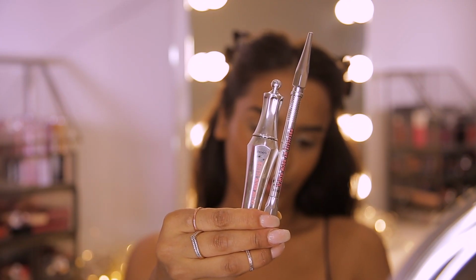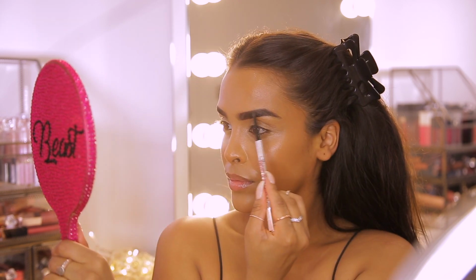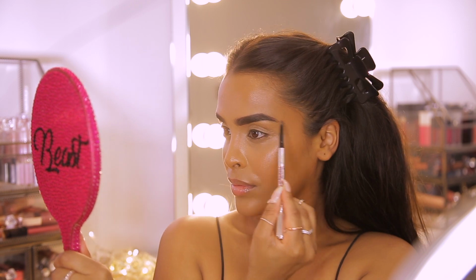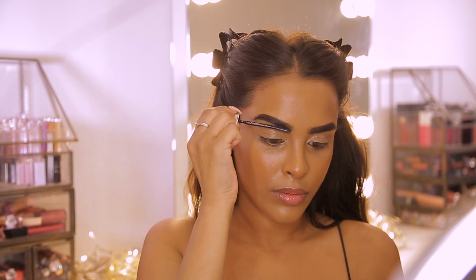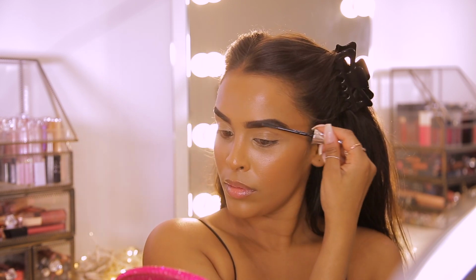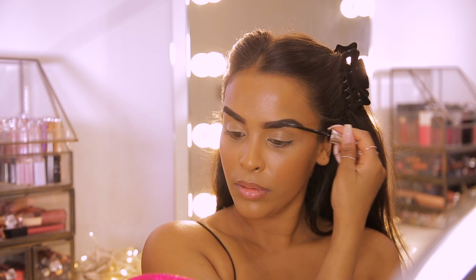Then I'm going to be doing my brows. Now, I did my brows with Benefit. You see them in every single video, so they're exactly the same as what they are. And then I also like to set them in place with the 24-hour brow setter. This just adds a little bit of texture, but also sets them in place so they are really nice and secure for the rest of the day.